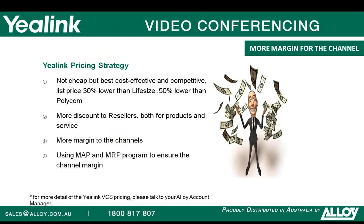Okay, so looking at the pricing again, Yealink, like I said, have tried to make their product as competitive in the market as possible. So looking at some of the other vendors, the pricing of the Yealink product is about 30% lower than the cost of LifeSize, and about 50% of the cost of the Polycom products.